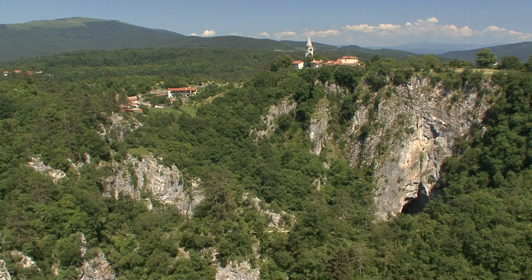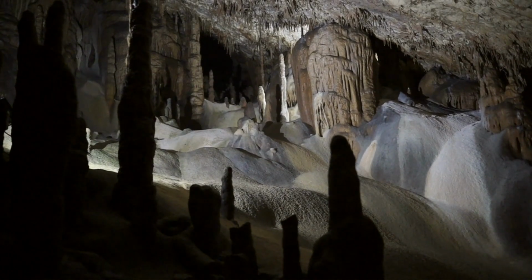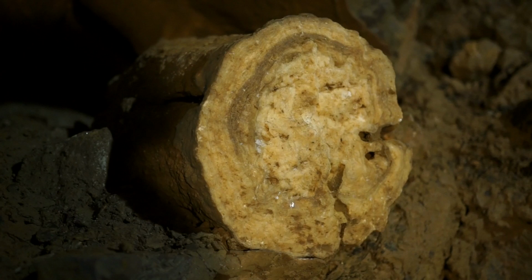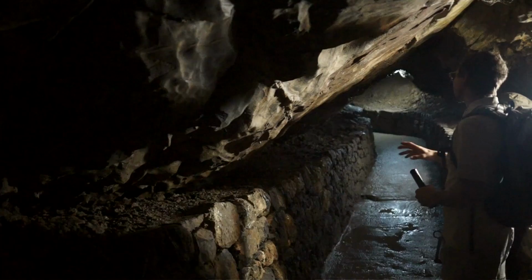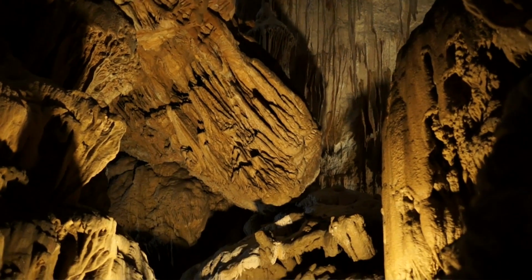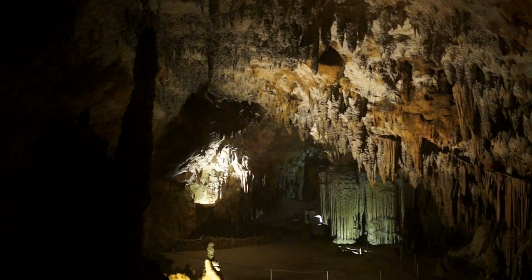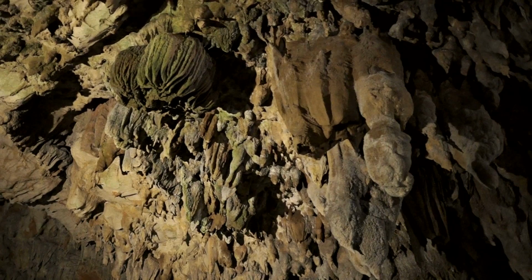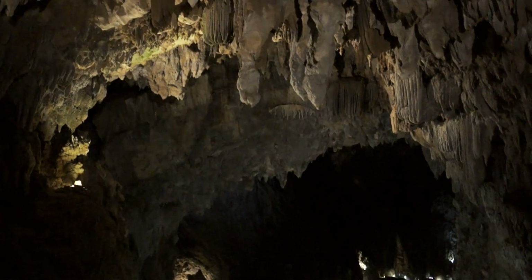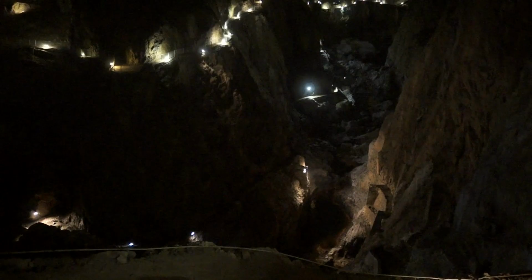Further south, below the village of Škocjan, is one of the most important cave systems in the world, the Škocjan Caves. A world of caves into which the Reka River has dug deep into the limestone. Here nature has created a mysterious underground world, a labyrinth of caves, corridors and halls, decorated with stalactites of various shapes and sizes.